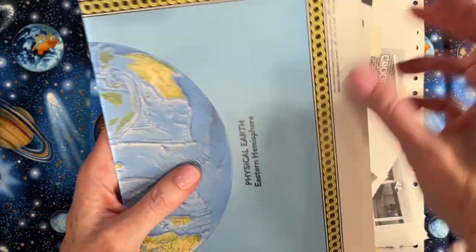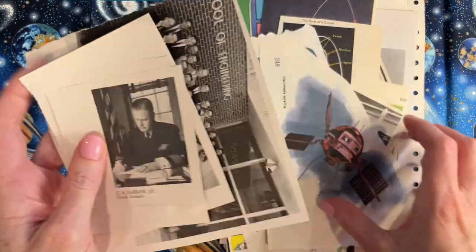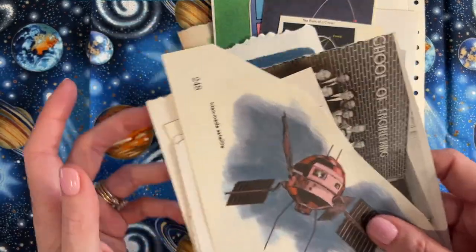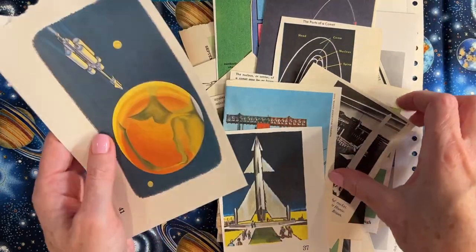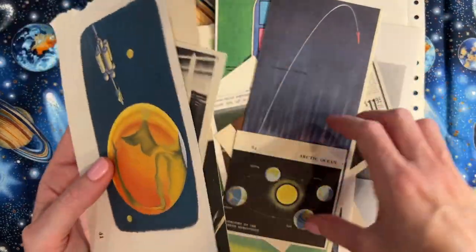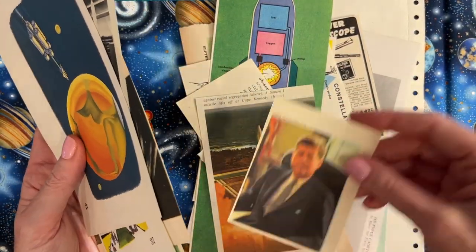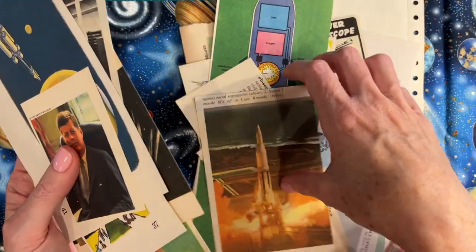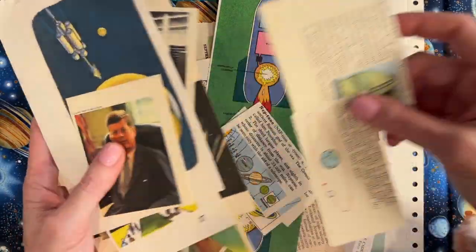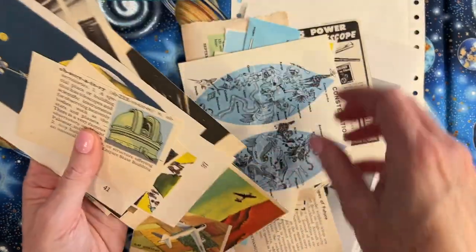And then I have a page from an atlas. Here's some more yearbook photos. I won't go through every one of these. And then I've got textbook images, encyclopedia images. There's JFK. You have to have him in a space journal. Here's some dictionary definitions, schematic.